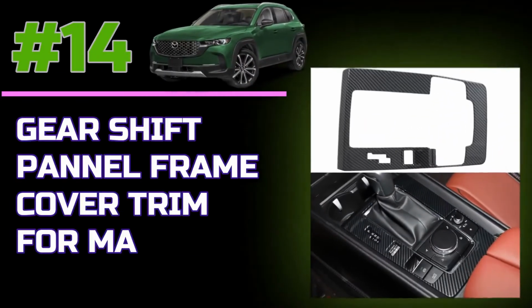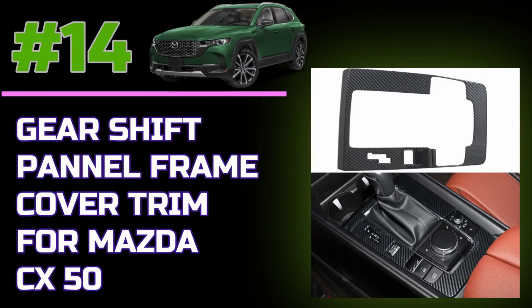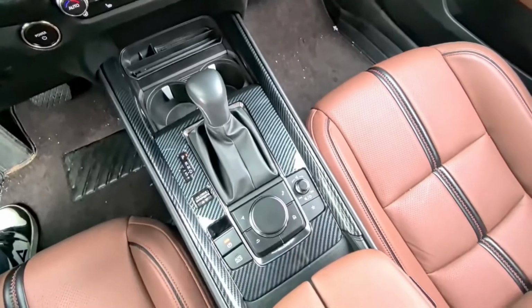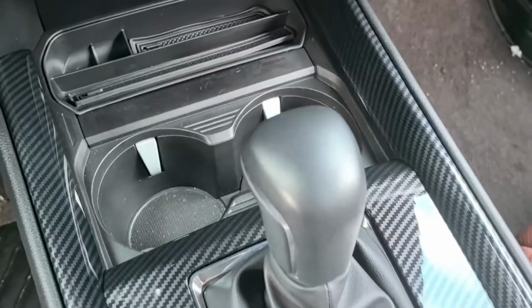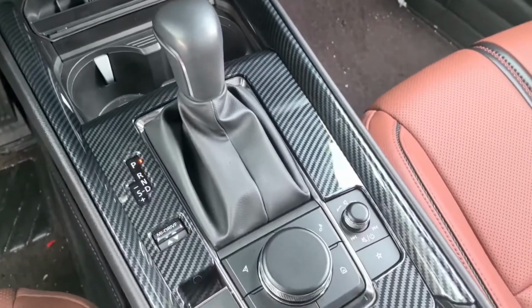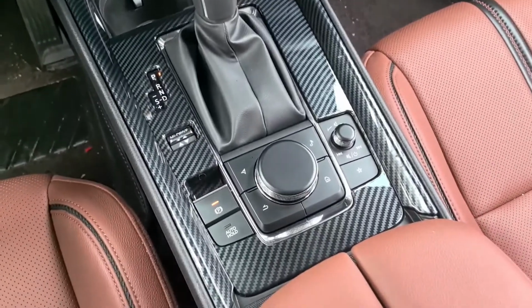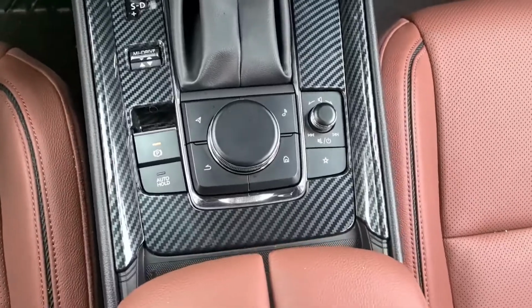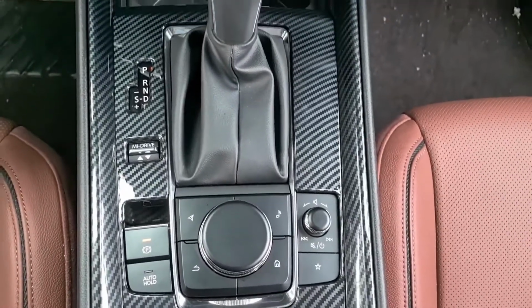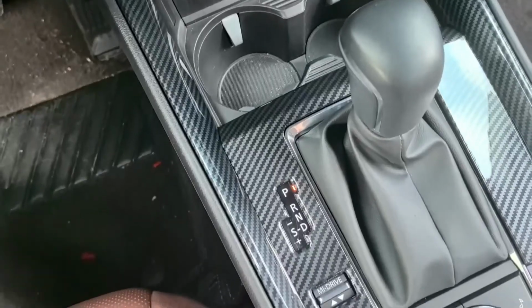Next accessory in our list is a Gearshift panel frame cover trim. Give your Mazda CX-50 center console a bold, sporty refresh with the Gearshift panel frame cover trim. This eye-catching accessory adds a performance-inspired edge to your Gearshift area, instantly upgrading your interior's vibe. Crafted to fit perfectly, it installs directly over the existing panel with a secure adhesive backing.